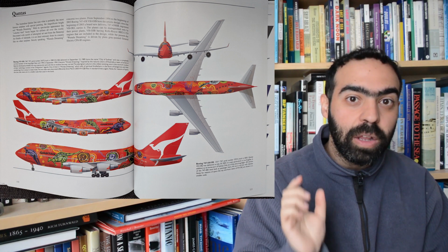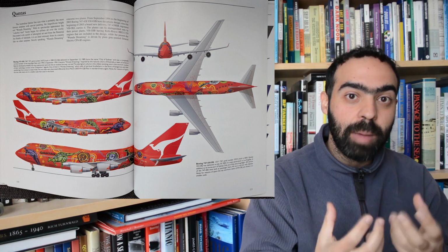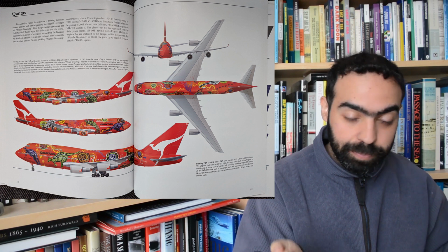Printed on high gloss, thick paper, it allows the illustrations to come out in beautiful clarity. And it's just a joy to flick through.